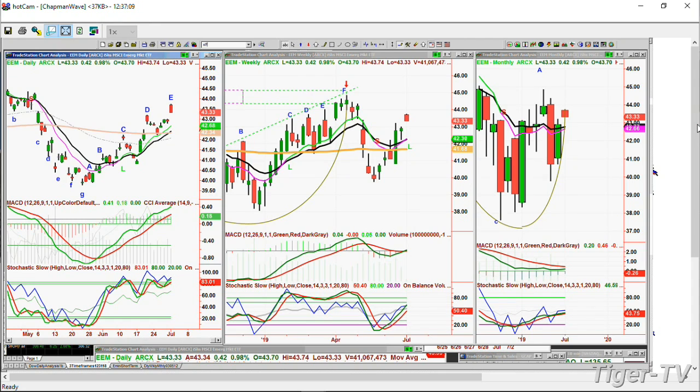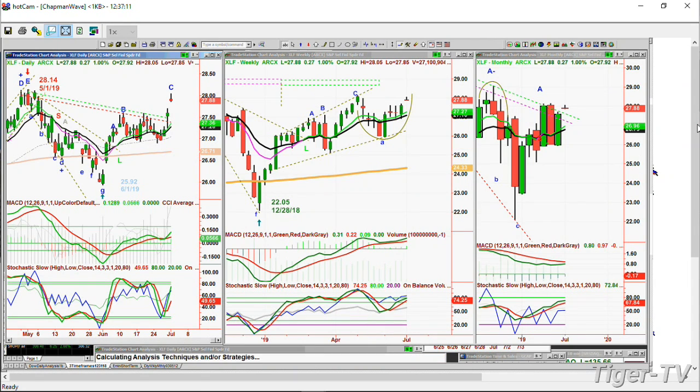Question about the financials. The XLF is trading up 27 cents at 27.88. I like this. I spoke about it on Friday. It was breaking the Chapman Wave inside track repellent zone. It spiked above it. 28.14 was the high of the 1st of May. Now it's the 1st of June. The high is 28.05, 9 cents off that high. And I do think it's going to go to a leg D, and that'll make a leg D at 28.15 in the weekly chart as well.